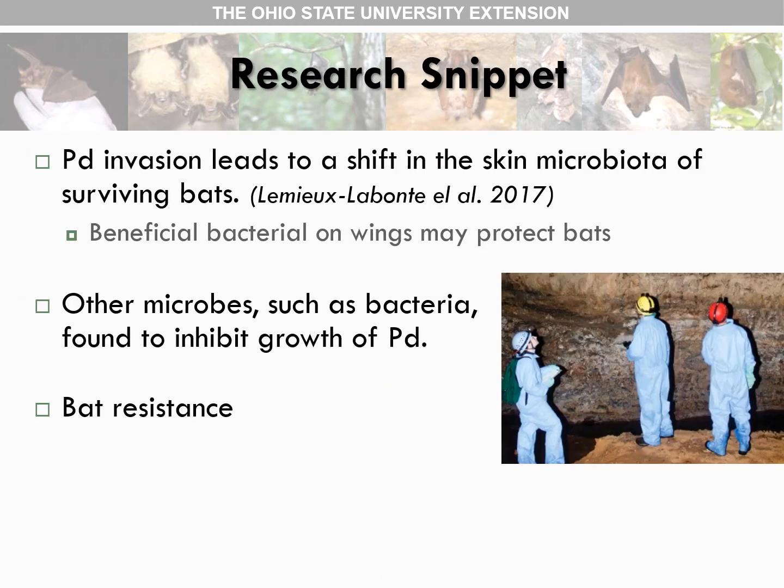In the time I have left, I wanted to give you a little snapshot of some of the research going on around white-nose syndrome. In that first bullet point there, you see that the invasion by PD, which is the fungus that causes white-nose syndrome, has led to a shift in the microbiota of bats. So what does that mean? Well, it means that some of the bats that have survived infection have been found with beneficial bacteria on their wings. And so that can help to protect them against future invasions. We've also found that other microbes, such as bacteria, can inhibit the growth of PD. And there's also evidence, a little bit, of bat resistance to white-nose syndrome.